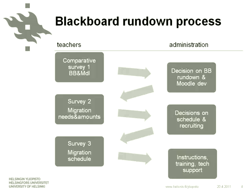And then to know more about teacher plans and needs, we had a third survey, in autumn 2009. There we asked about teacher schedules for the migration, because we have lots of teachers who have ongoing courses, so they don't start and end, but are like seminars, and students come to them, and one student might be there for 1 year, but the course is ongoing. So we had to decide what to do with those. And based on the survey results, we then had instructions and training and technical support.